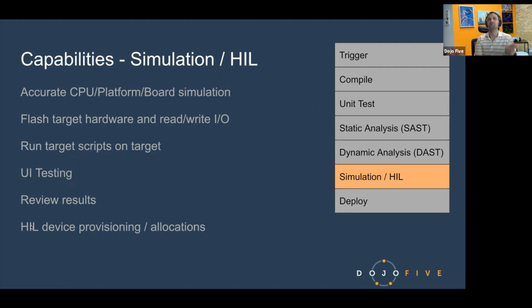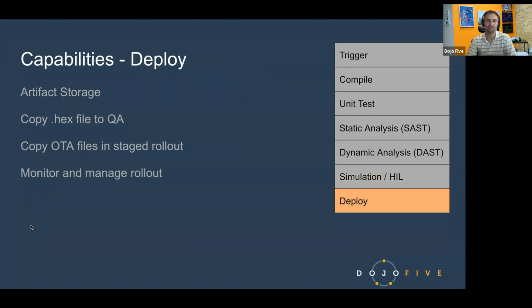Or maybe you have a way for that person to access it remotely from their desktop. But again, you've got to be able to schedule that, and you've got to decide what happens to your build pipeline when that happens. So provisioning allocations is another big interesting piece of that.